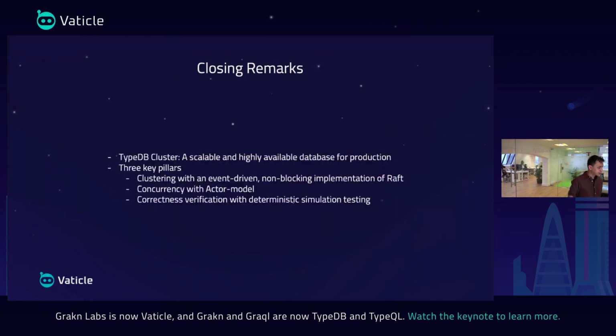So to wrap up the talk, basically we've presented you a new flagship product of Vaticle, which we call the TypeDB Cluster, which is a highly scalable, highly available database for production that should serve clients on the front line for their mission-critical systems. And that TypeDB Cluster is essentially built on 3 key pillars, which is clustering with the use of an event-driven and non-blocking implementation of Raft that we do, concurrency, which is done with our own implementation of the actor model, and the verification, which is done using our deterministic simulation.